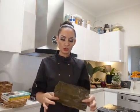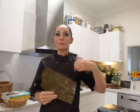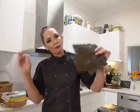So if you want to reuse it a second time, what I suggest you do is remove it from your pot, wrap it in a plastic bag, put it in the freezer, so the next time you want to make kombu water, you can just take it out, pop it back in your pot, and make some more stock. It's so versatile. And then the third time, can you use it a third time?